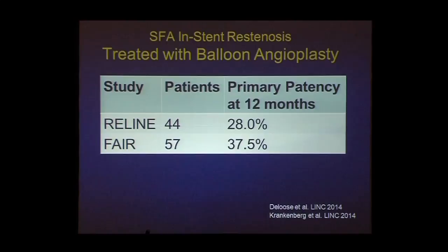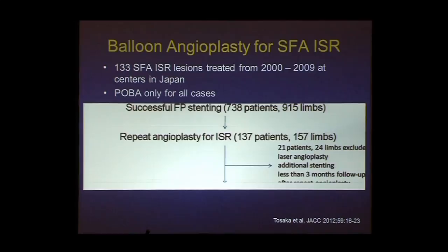There have actually been two prospective randomized studies comparing balloon angioplasty with other therapies, and these are the two balloon arms in those trials. Although these are not huge trials, the primary patency at 12 months for balloon angioplasty of in-stent restenosis was very similar between the two, roughly 20-something to 30-something percent at 12 months.